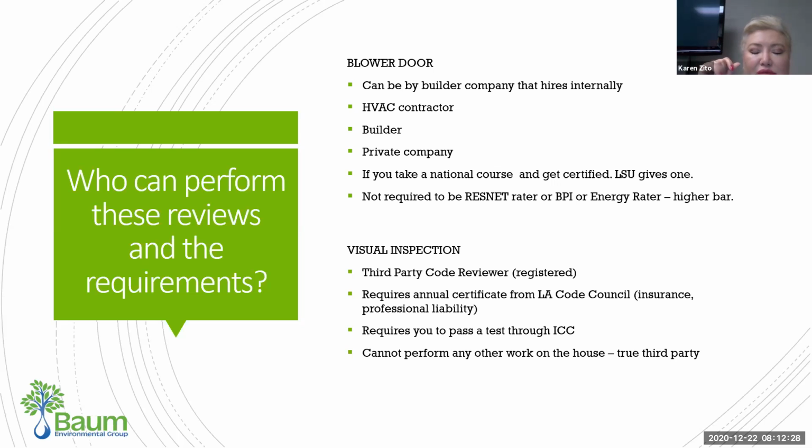In my experience, at least in East Baton Rouge, a lot of the guys get their AC contractor to do it, because the AC contractor obviously already has the equipment since he's doing the duct blaster test. So some of the equipment he already owns. A lot of the times the AC contractor will do it pro bono for the builder. Sometimes there are some companies around here that are certified through the LSU course, the national course that they give, and they do it around here.